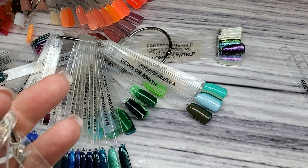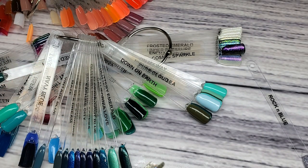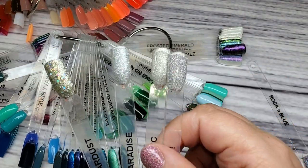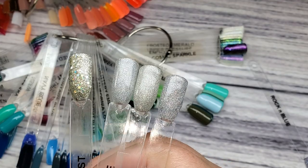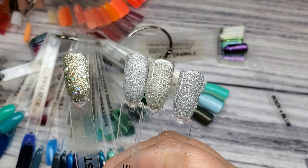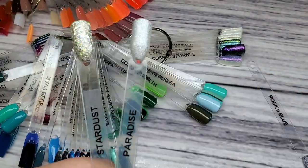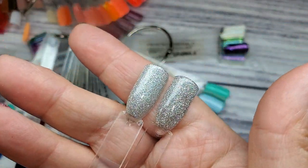And then I want to do Rockin' It compared to Paradise. It's the first one I thought of. Okay, so we've got Silver Magic and Paradise. Paradise is definitely more silver. Well, they're both very silver. I guess what I'm trying to say is Paradise is more holographic silver, and this is more of your silver silver. That's your Silver Magic. I think Paradise is probably the closest to Rockin' It, but it's not.